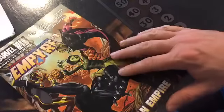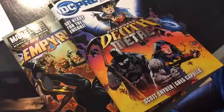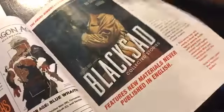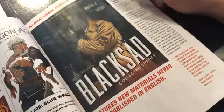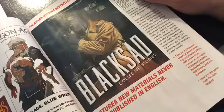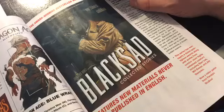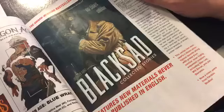We got it early enough for me to review it. Like this order, if there were things that you happen to see, or if you want to go to your local comic shop and take a look through this catalog, you've got time. I think you have to order. Oh, silly me. Dark Horse, Black Sad. This was flagged. This is the Collected Stories, Volume 1 trade paperback, $30, 280 pages, highest recommendation. You've never seen a book this pretty before.